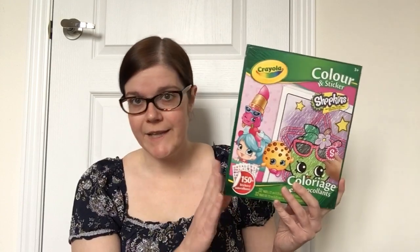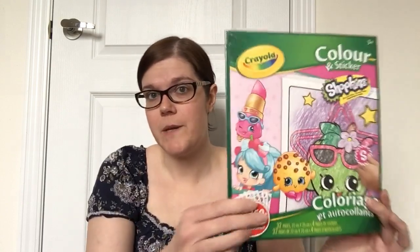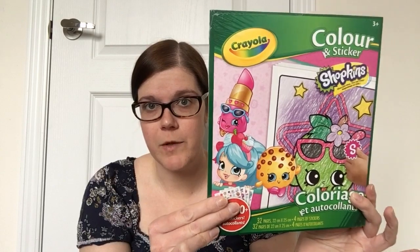And then I did get some more coloring books. I found another color and sticker by Crayola, and this is in the Shopkins. Now sometimes you can get these at Dollar Tree for $1.25, but Dollarama sells them for $2, which is still a good deal in comparison to other retailers. But if you can find it at Dollar Tree, I would definitely recommend picking it up from there. But the last time I went out, they did not have Shopkins, and Shopkins are really popular with my kiddos.